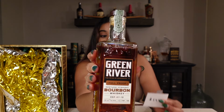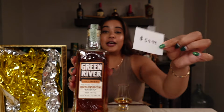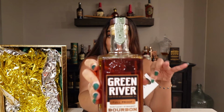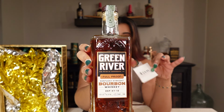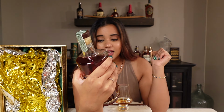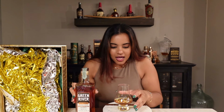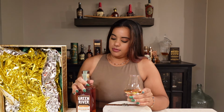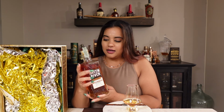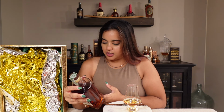Holy moly. First of all, this is the bottle. First of all, I totally failed. It's Green River Foolproof at 117 proof and it is $60. Fuck. Man, I love Green River too. Okay. Hold on, what is this? This is a Foolproof bourbon. Oh my God, I said it was bourbon at first and then I changed my mind.